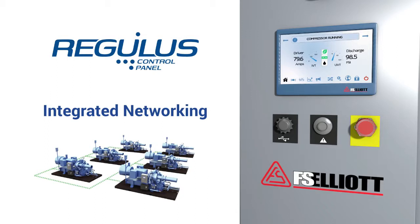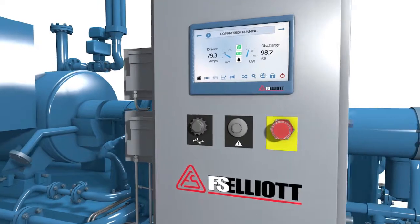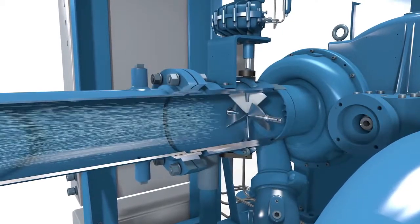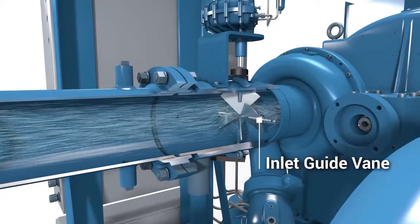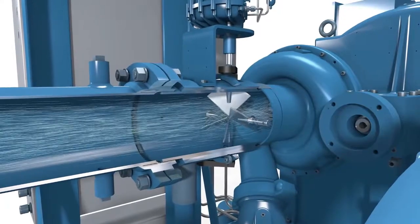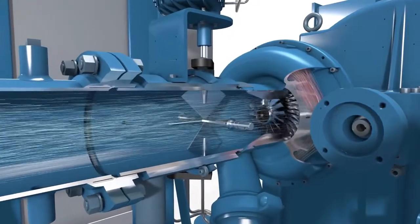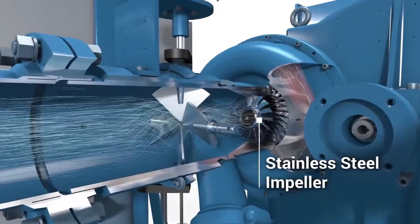Before entering the first compression stage in a multi-stage configuration, ambient air or gas must pass through F.S. Elliott's high-efficiency filtration system. From there, an inlet guide vane automatically adjusts itself to changes in system demand, regulating the incoming low-velocity air or gas stream as it flows toward the first stage impeller with a pre-swirl effect. As the low-velocity air or gas stream flows into the first stage stainless steel impeller at the inducer, centrifugal force directs its flow to the trailing edge.